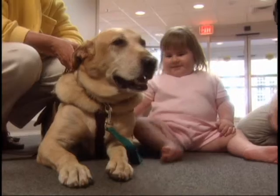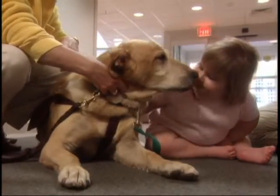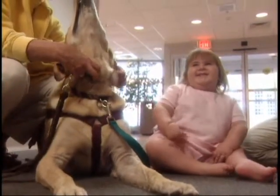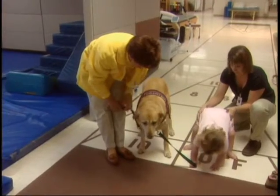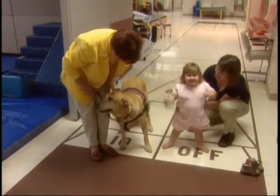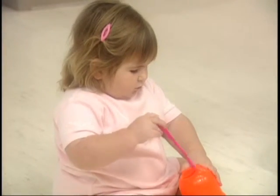Speaking is difficult for Haley, so Murphy is used to try and get her to talk. Did you get one? Was it nice? They've only been working together for 6 months, but Haley has come a long way, and she thinks it's fun. Last spring, we had a really hard time motivating her, and that's when we introduced Murphy, and then Haley's just made progress by leaps and bounds since then. He's really been a great motivator for her.